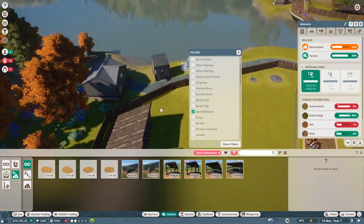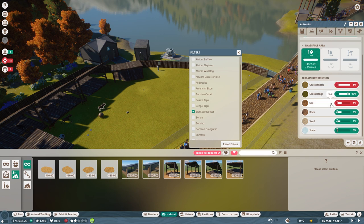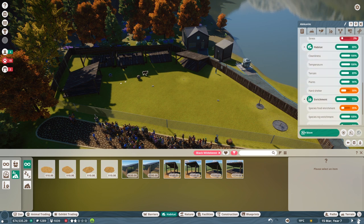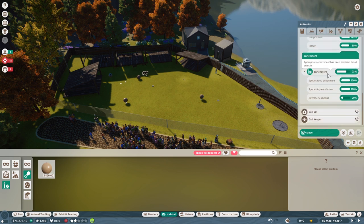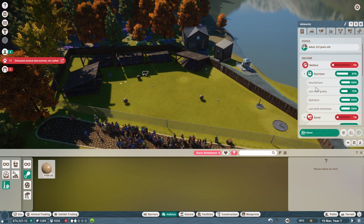And they're also suddenly not liking the terrain either. Which is weird because they liked it before. Not enough short grass, not enough soil, apparently. Okay, well, we can work on this. Okay, let's see if the hard shelter is improved. Yes, good. Now then, the food enrichment is only available for some of them, apparently, so we'll just put some more balls in. There we are. So their enrichment is good, interspecies bonus. Stress is bad. Okay, let's play this and see if their stress gets better.